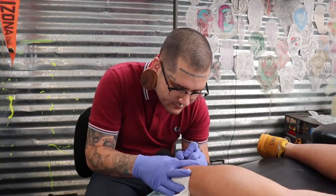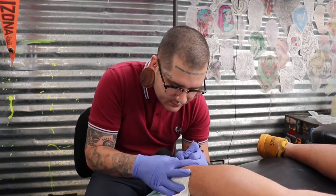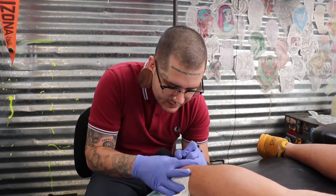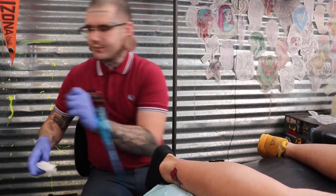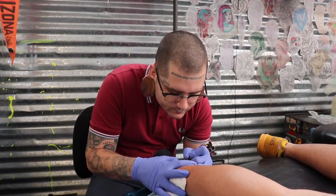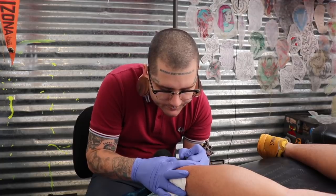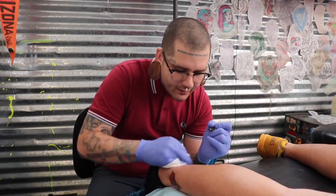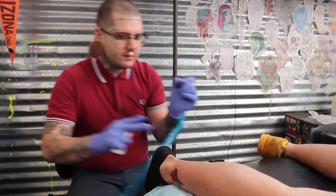How's that so far? Not bad. Cool, man. It's kind of nice. A little shading here and there, not just dense lines throughout the gate. It's happening. Shading before you're lining? Yeah, I kind of do both as I move about. I'm impatient.